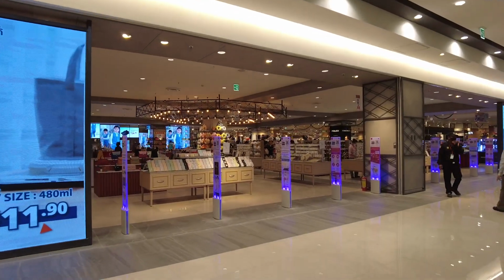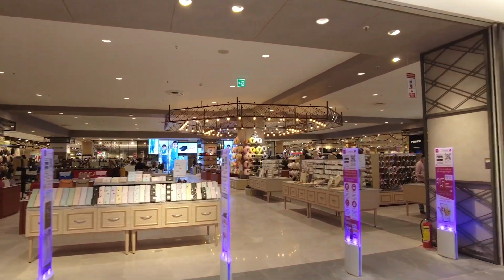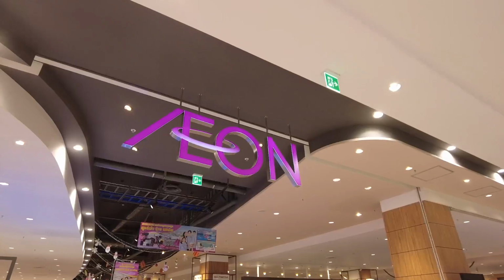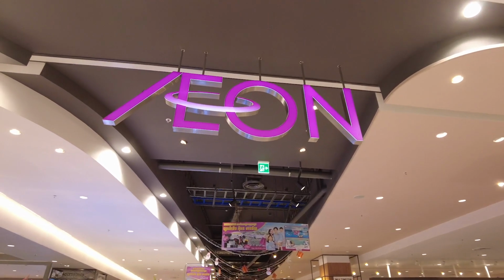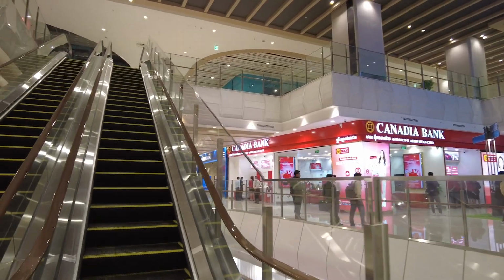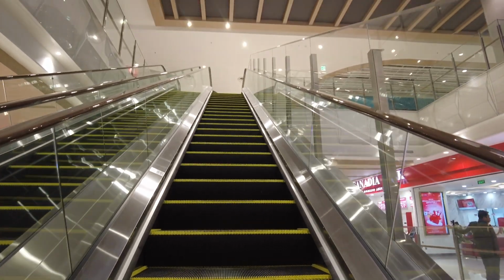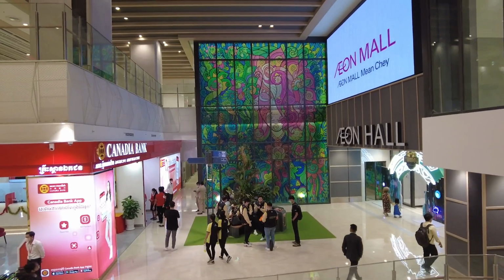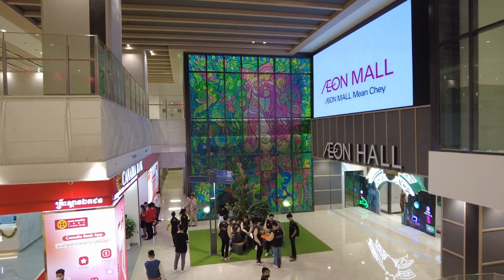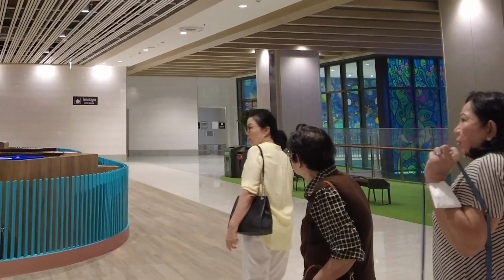So this area here is directly above the supermarket, and this would be like the Aeon's department store. Big, huge space. Lots and lots to buy. Okay, we're gonna head up to the second floor. So you have light. Glass light thing. Oh, there's a hype crew. Over there, they got a prayer room.